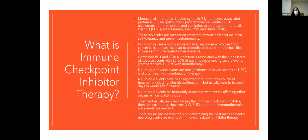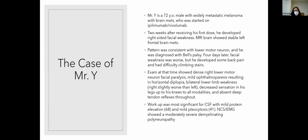I think we just took our arsenal of what we do for any immune-mediated events, like corticosteroids, IVIG, Plex, rituximab, and just assumed that it's going to work exactly the same. So with that, I would like to start with a case to put things into perspective: how would we expect these patients to present if we're being called to consult to evaluate for this neurotoxicity? So our first case is the case of Mr.